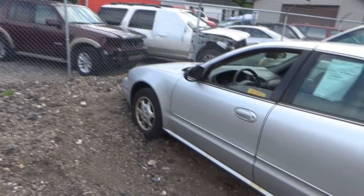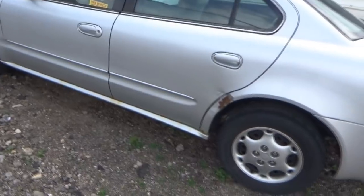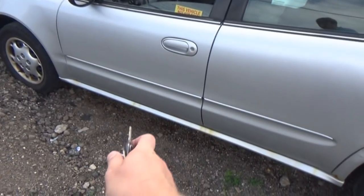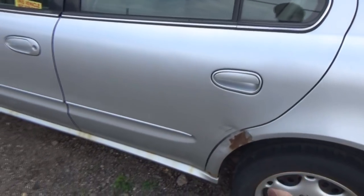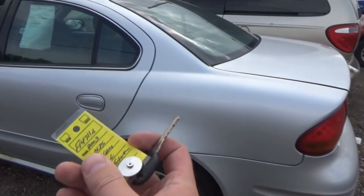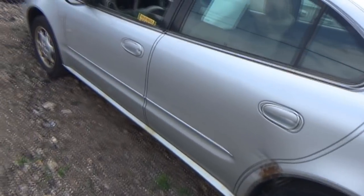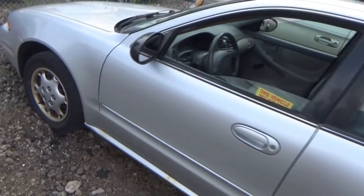As we can see, they kind of got it pushed up in the rocks, but it's actually not too bad. I mean, it's rusting down here under the doors. It's got a scrape over here. Maybe it's a GX. Somebody wrote GL on the tag, but it might be a GX because it's got these hubcaps. I don't think GLs came with hubcaps.